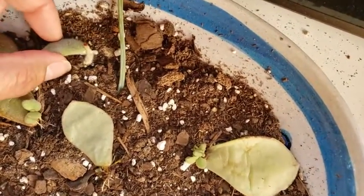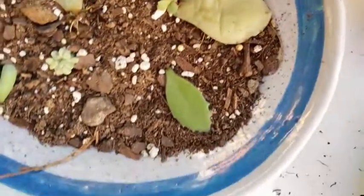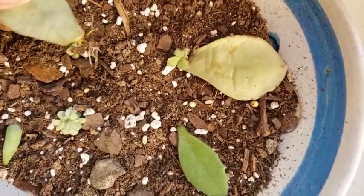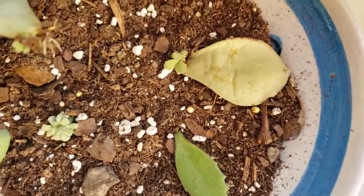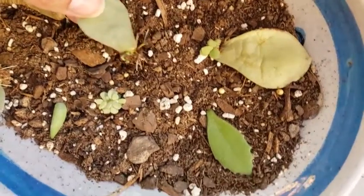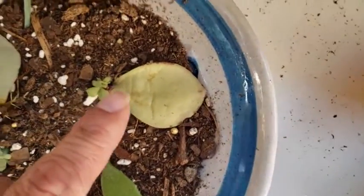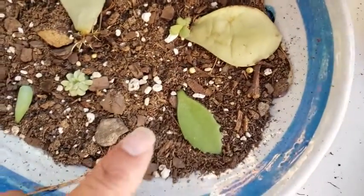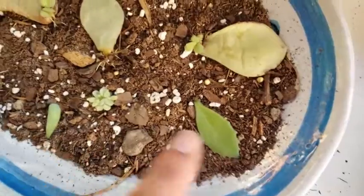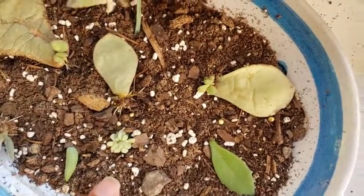I have this one that's growing a little bit. This one has roots. It doesn't have a little plant really yet. It has tiny, tiny little buds, but it doesn't really have much of a plant growing yet, so that one's staying here. This one too, same thing. This one fell off a different plant, so I just stuck it here like 2 days ago, so nothing's happening there.